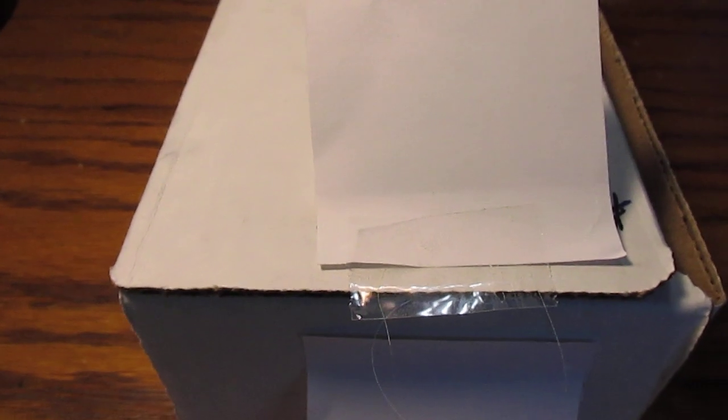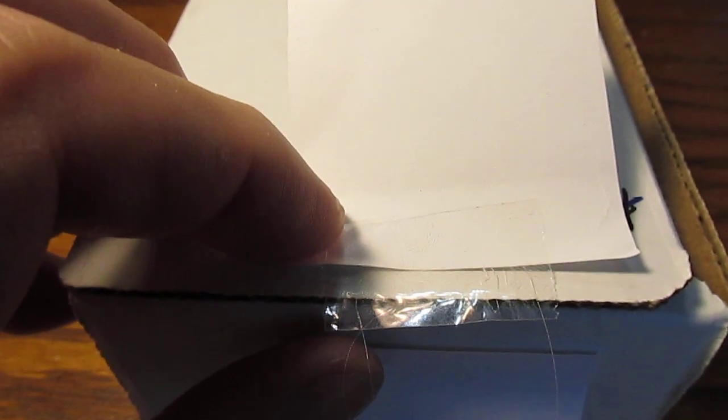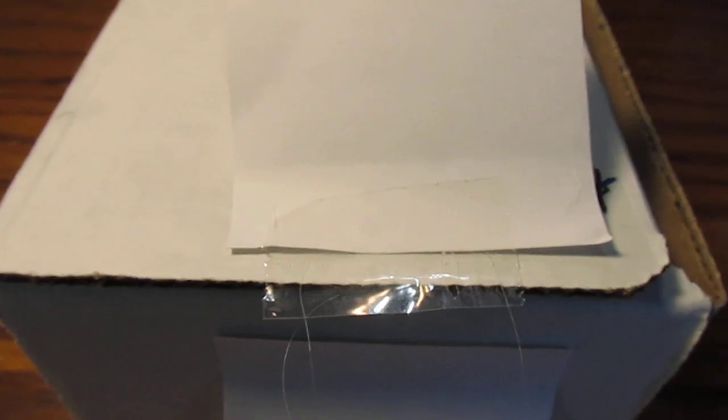Hello. I recently submitted a group of 20 coins to ANACS. It was my first submission, and I wanted to share with you all the results. Some good, some not so good, but I'll share what I have.